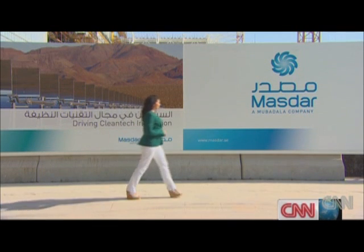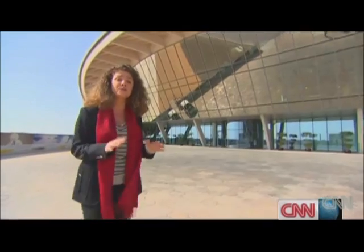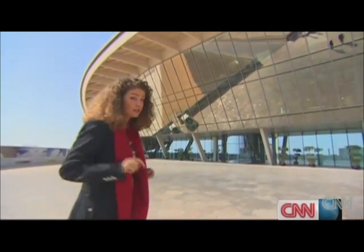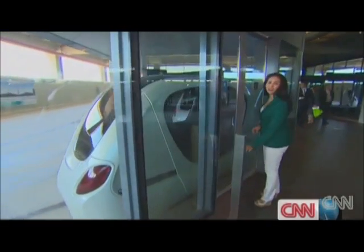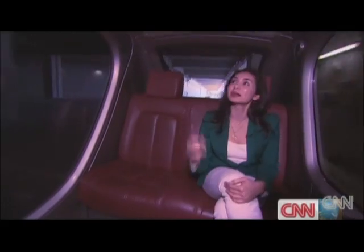So now we're at Masdar City. The most ambitious carbon-cutting initiative in the UAE. A whole city is planning to be carbon neutral by 2030. Electrical vehicles like these futuristic pods are models for sustainable transport. No fumes, and they're underground, giving way to the pedestrians above.